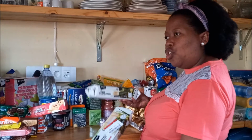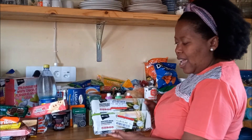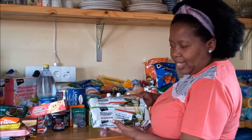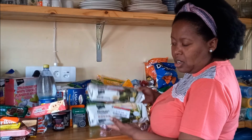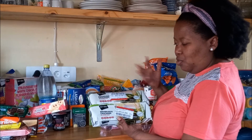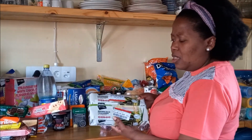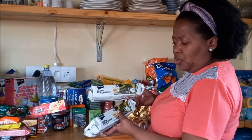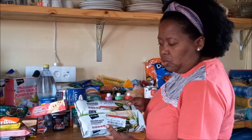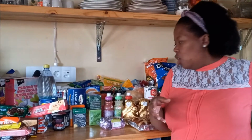And what you also find in the reduced to clear department is stuff that the shop hasn't really been able to sell. Normally it has nothing to do with their sell by date. For example, these brown rice crackers here. It's just probably things that aren't moving as quickly. Normally things that are new to the market that people aren't really open to trying, that type of thing. So I got these and we're going to try them out and see if we like them. Hopefully we do.